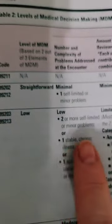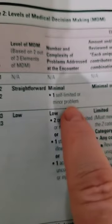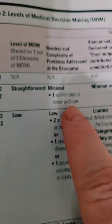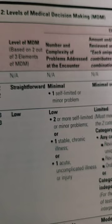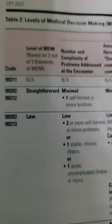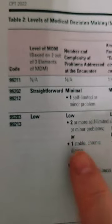But a problem is not an illness. A problem is, I stub my toe. I got an ingrown toenail. It's not a condition, not an illness. I have a laceration to my eye. I have metal in my eye. I slam my finger in the car door. Those are all minor problems. That's a 2-1-12. When you have an illness, one illness, we're at 2-1-3.